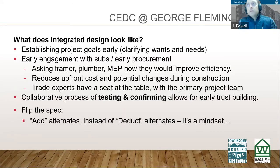So what does that integrated design look like? Eric mentioned a lot of it, just bringing the sub team to the table: bringing the plumber, the HVAC, the electrician. Not just design-build subcontractors, but we actually brought the elevator provider, who was selected at DD. We brought the wood framer, as Eric mentioned. We brought the drywaller, metal framer. All these subs were selected competitively at design development, and were held to a standard.